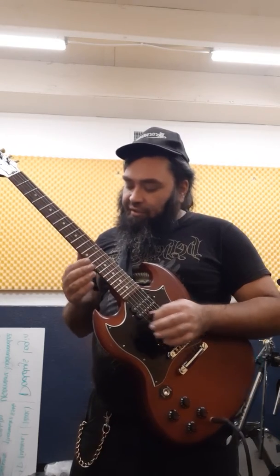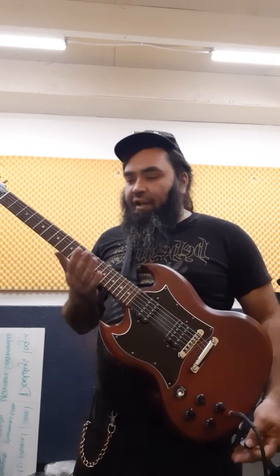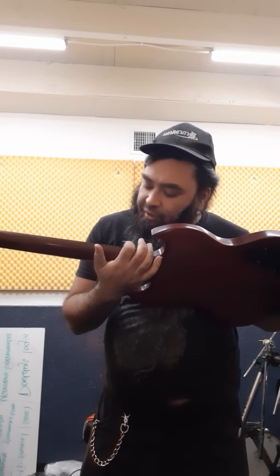I tried it out at the store, and it had a different set of strings on it. It's not bad, but even right now, if you rub your fingers down the neck, you get a little bit of fret sprout. I can feel the frets kind of scratching me a little bit. Not majorly, it's very minor, but it's enough to notice it, and it's enough for me to gripe about it. But that's cool. We're going to fix it up.